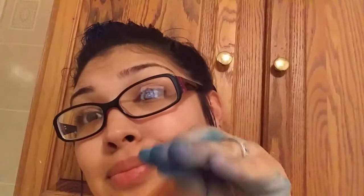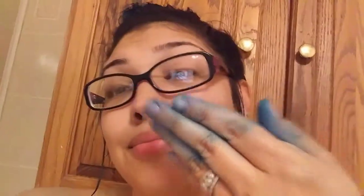Use gloves. Please use gloves. Like, I'm supposed to go get my nails done this weekend. I'm a fucking idiot. I'm gonna go wait and rub my hands with alcohol. Try to Google some ways to get this shit off my hands.